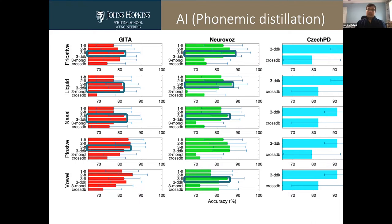So this is about using more insight about the speech, not just the black box, but trying to understand what parts of the speech are more important for the diagnosis of Parkinson's. And of course, each patient can be different.